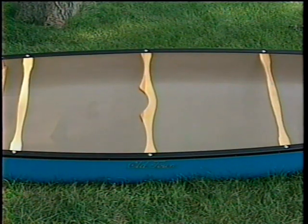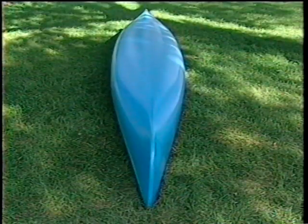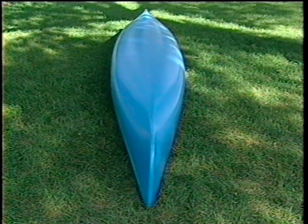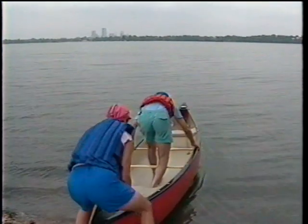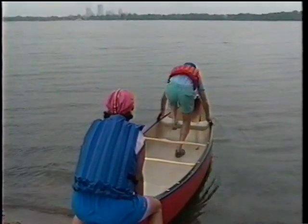to support much weight. Running the length of the canoe at its center is an imaginary line called the keel line. This is the line of travel followed by the canoe when it's tracking straight ahead. It's also the balance point of the canoe and the place to keep your weight centered when you're seated or moving around.